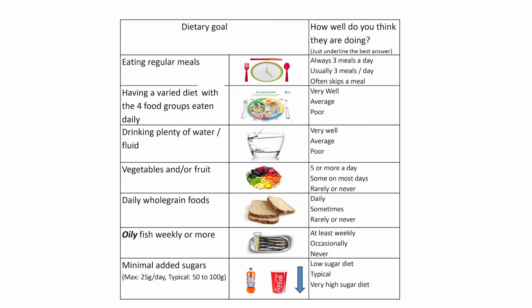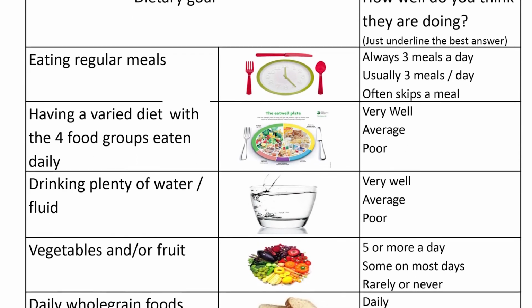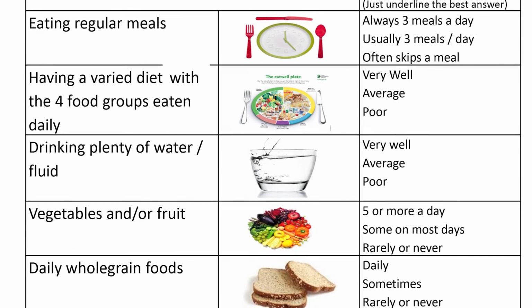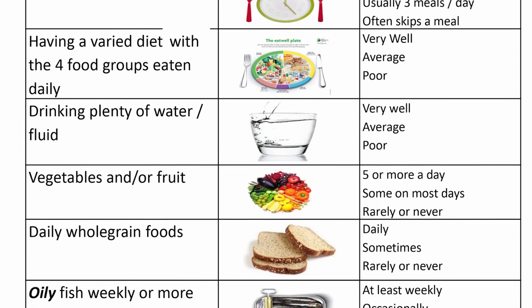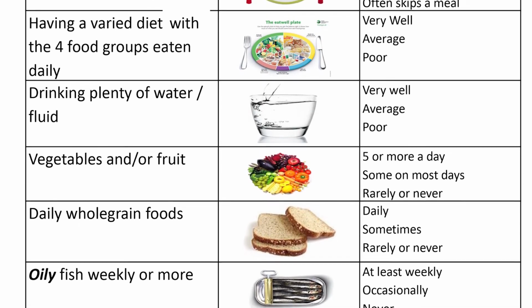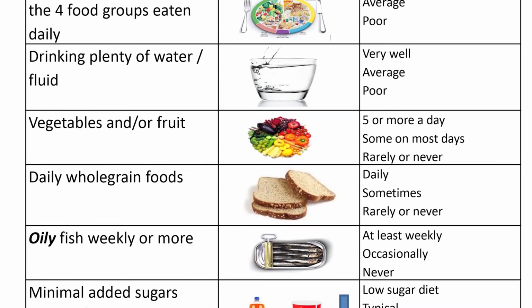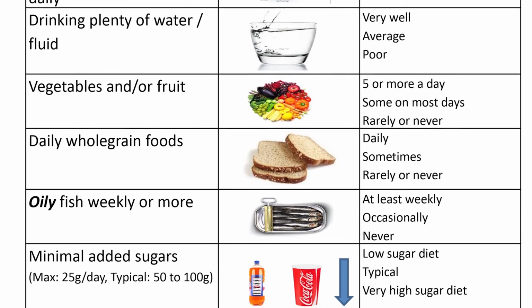Another way of assessing the diet would be to look more widely. So it would be to include thinking about the four everyday food groups, but it would be to ask a wider set of questions. So if we think about the main dietary goals or dietary guidelines, the main things we would look at would be whether somebody's eating regular meals, whether they're having a varied diet with all the four main everyday food groups included, whether they're drinking plenty of water or having plenty of fluid, what their intake of fruit or vegetables is like, whether they're including some high fiber whole grain foods like high fiber cereal and wholemeal bread, whether they include oily fish or not, and also what their intake of added sugar is like.